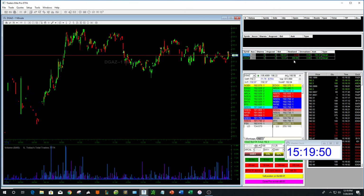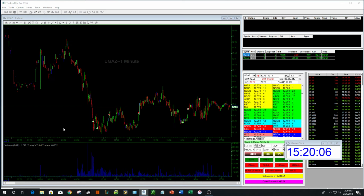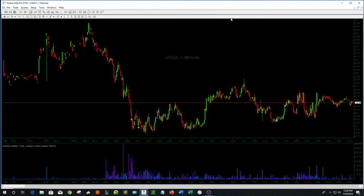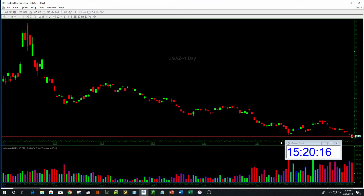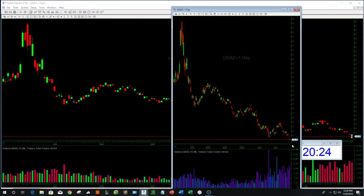My main money winner was UGAS. I actually worked all night, and so I slept in past the market open, about a half hour. What I noticed on UGAS is this sharp decline. If you look at the daily, this is the lowest it's been, the low of the year.